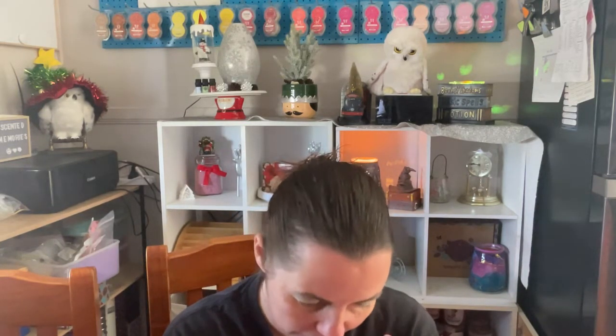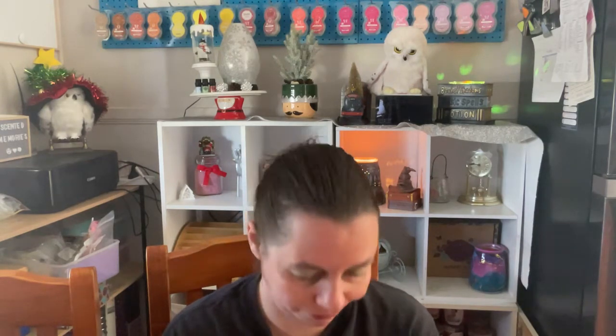So I went through a bar of sun ripened berry because this was January scent of the month 2022, and I don't think I had warmed a bar since then. So I just wanted to refresh in my mind some of these scents. So many people get authentic berry with this. Me, it comes across a little bit more artificial, a little bit more sugary, but not quite lolly artificial.